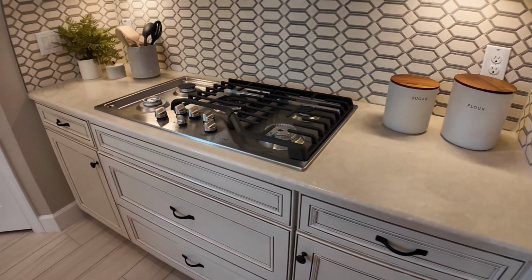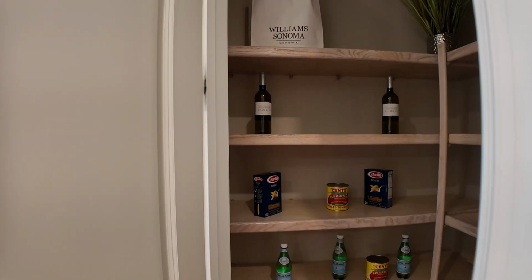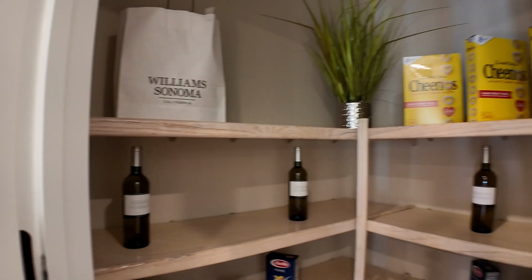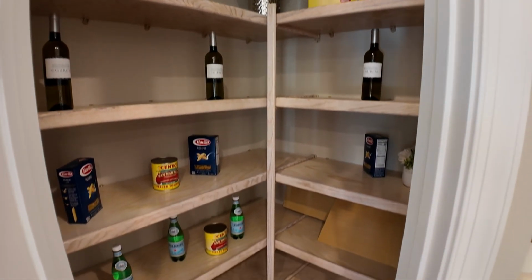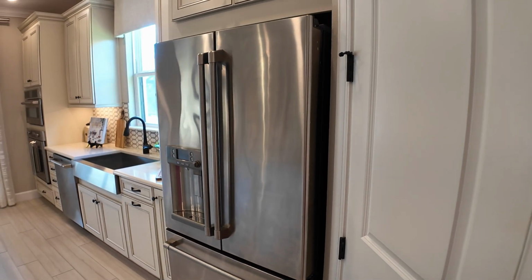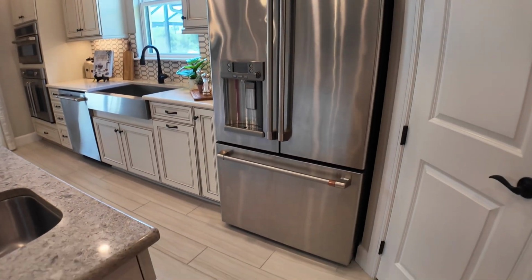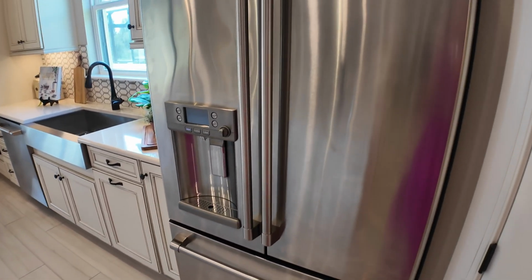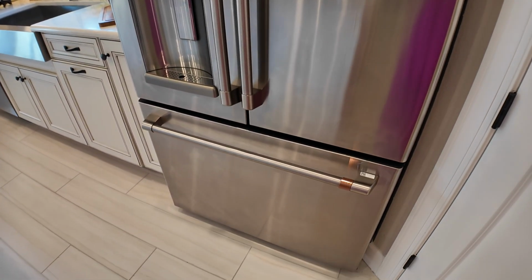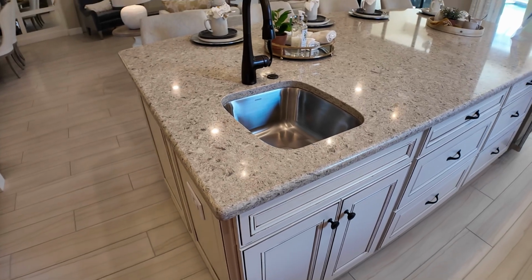Anyway, so you have lots of storage here. You have a full walk-in pantry with plenty of space for all of your dry goods, some larger individual appliances like a stand mixer, a bread maker, things like that. And then you have a high-end stainless steel appliance package. You have the French style doors here with the freezer drawer.